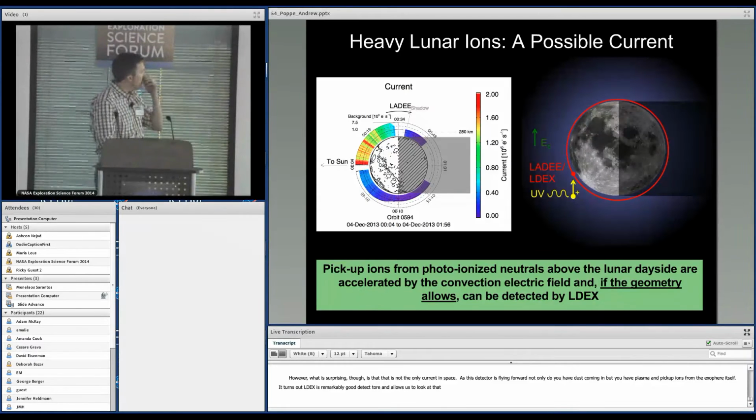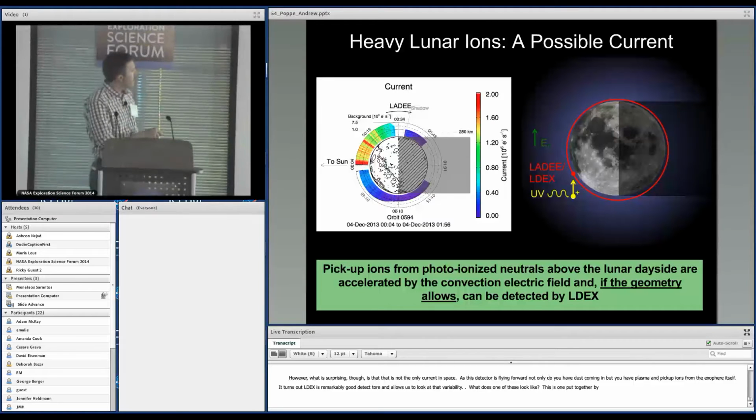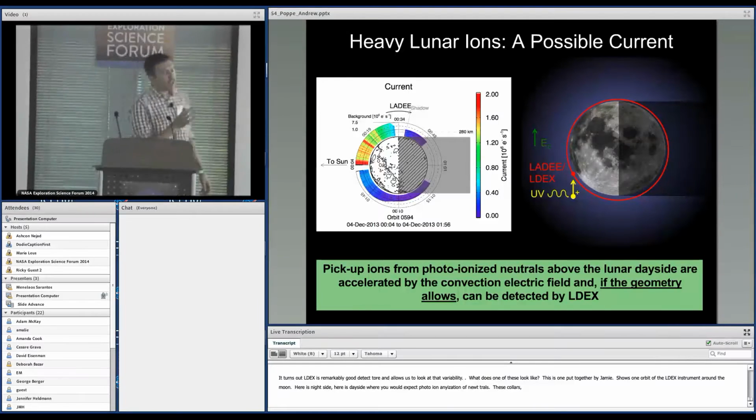So what does one of these observations look like? This is a plot that was put together by Jamie Saleh. It shows one orbit of the LDEX instrument around the moon. Here's the night side, so here's the day side where you would expect photoionization of neutrals. And these colors that are shown on here, kind of these little stripes and wiggles, is just a color code for the current that's coming into the instrument.